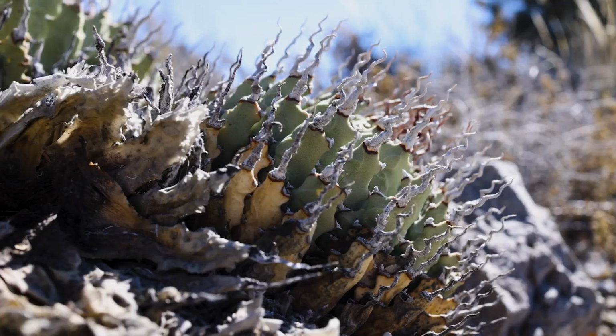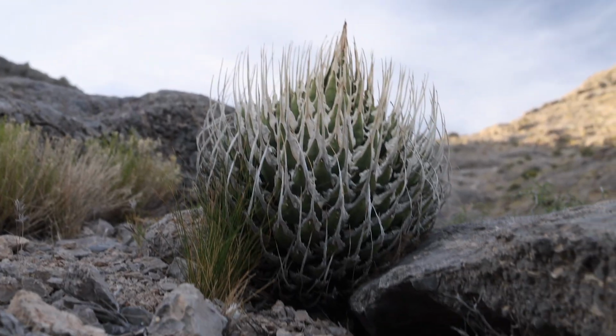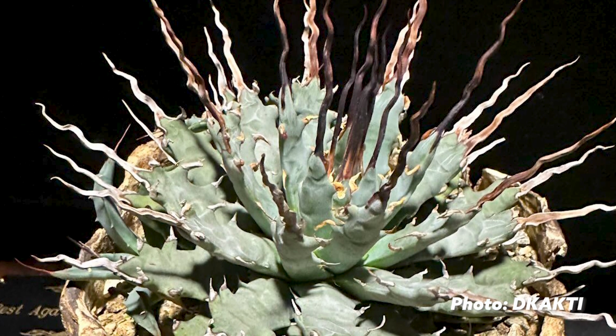Agave utahensis is the best agave species. Obviously, I'm biased because I'm a huge Agave utahensis nerd and I live here in Agave utahensis habitat, but even this year at Inter-City, a huge cactus and succulent show, a really cool looking Agave utahensis won best agave at that show. So that's what we're talking about today in this video: why Agave utahensis is the best agave.